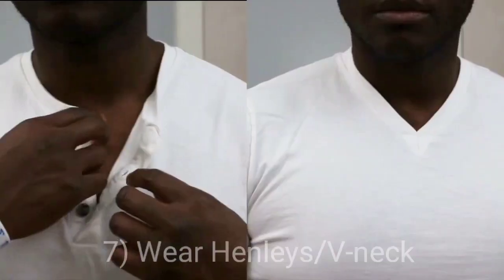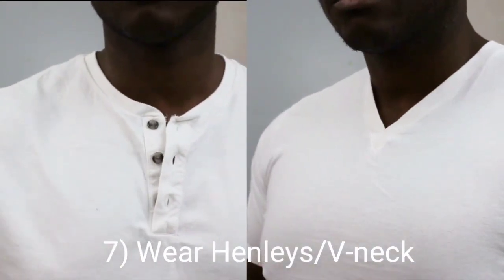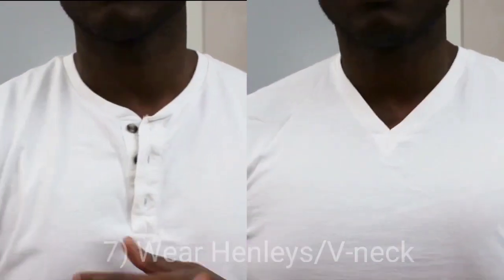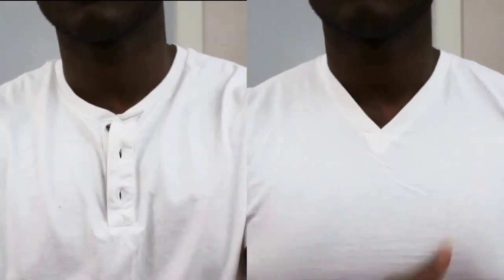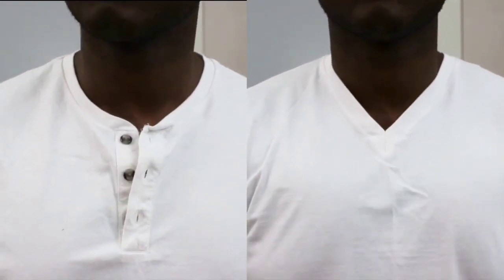Style tip number 7, invest in Henleys and V-necks. I like Henleys because they are loose around the torso, very form-fitting around the arms, so you get to show off your arms a bit, and the 3 buttons can open up to show off more of your chest. Same thing with a V-neck. I tend not to go with a deep V, just an okay depth, and that can show off the chest as well, but it also draws attention to your face.